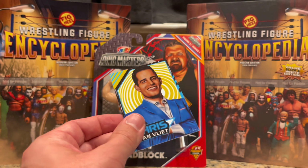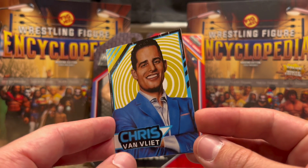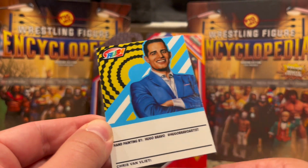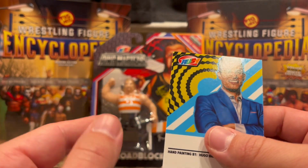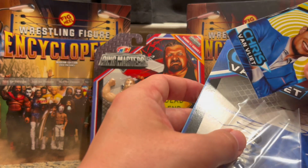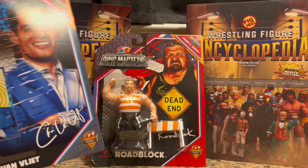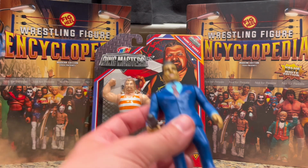So here is the trading card. I like how it's in a little penny sleeve in there. Nicely done. On the back, I think that these are typically signed too, the Hugo Bravo ones, but I guess they didn't do it on this. I know they did on the French Angel, but pretty cool. I don't know if Chris Van Vliet has a trading card besides this one, so this could potentially be his quote-unquote rookie card. And here we're going to take a look at the figure, the most important part, right?